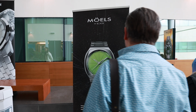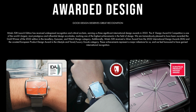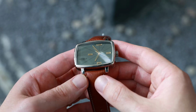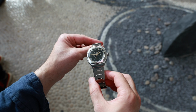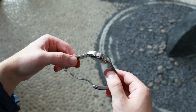First on the list is Moels Co. We had the pleasure of speaking with Bettina, the founder and designer of this family-run business. In just 3 years, Moels Co. has made waves in the microbrand scene with their Swiss-made yet affordable timepieces. Her debut model, the 528, is a mid-century modern watch which is surprisingly comfortable on the wrist. It's now sold out, but her second model, the 369, is still available. It's a striking watch with a Sellita movement and an integrated bracelet.